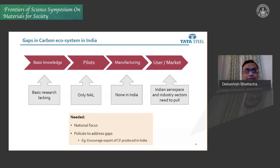But then, if India has to take leadership in a material that is strategic, it needs to relook at the enablers which will incentivize industry to put a manufacturing base in India, right? And that is market. The Indian aerospace and industry market does not really pull carbon fiber today, and it is a bit of a chicken and egg, because carbon fiber is expensive.